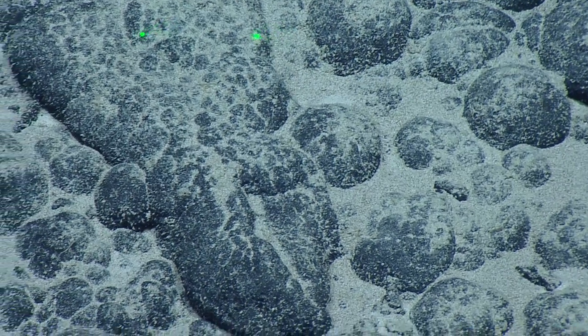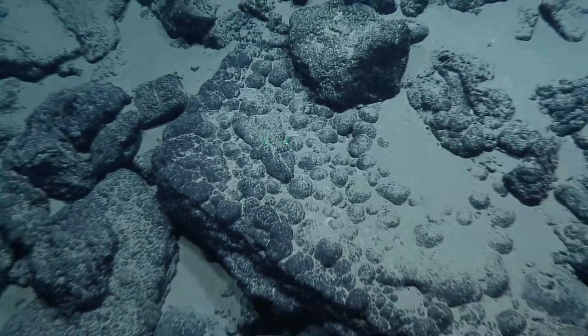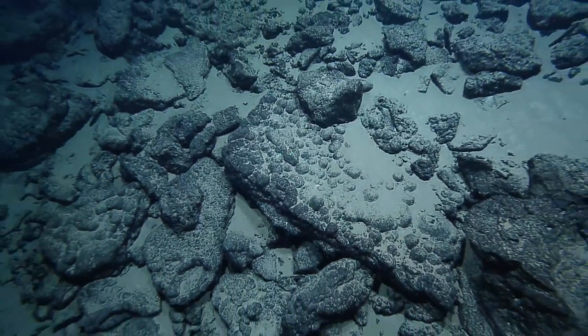Look in the cinema cam how different this rock is from the ones beside it. 200 degrees. Speed same.